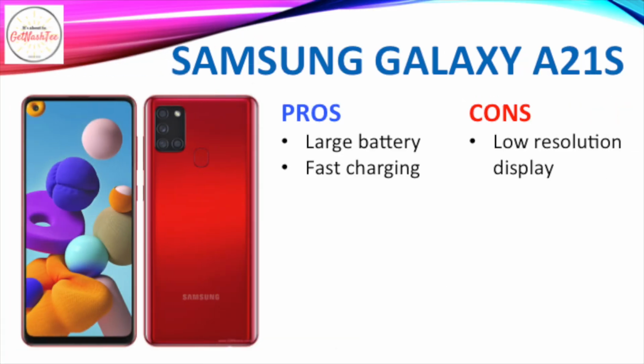What I like about the Samsung Galaxy A21s is its large battery capacity and fast charging support. However, it has a low-resolution display.